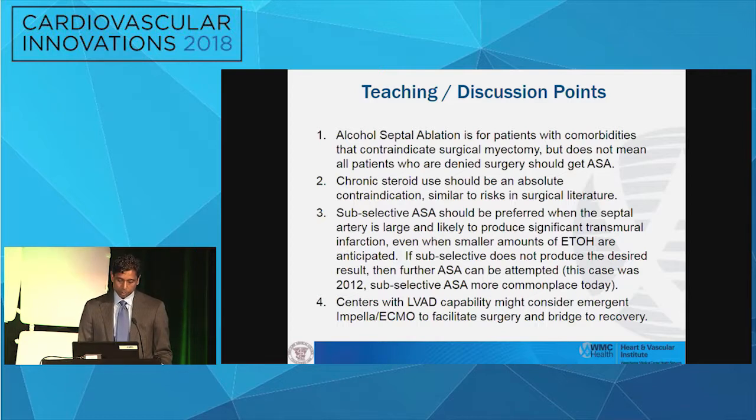I think nowadays subselective alcohol ablation is to be preferred, and I'm interested in hearing Dr. Sorajja's view here because he's done this a long time as well: should we be preferentially finding the septals that go just to one side of the septum as opposed to the entirety of the septum? If we can find the septals that just hit more of the LV side as opposed to the RV side, will that result in a reduction in transmural infarction that could cause VSD? Because I think this is still a dreaded complication, and we don't have good ways of predicting and preventing this. Centers with LVAD capability might consider emergent Impella or ECMO to facilitate surgery and bridge to recovery.